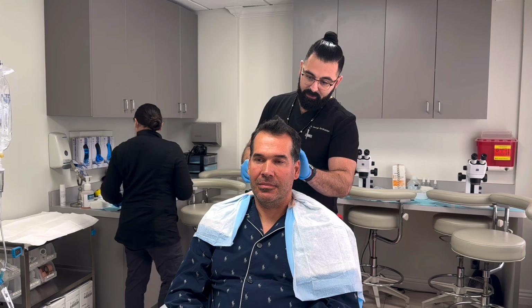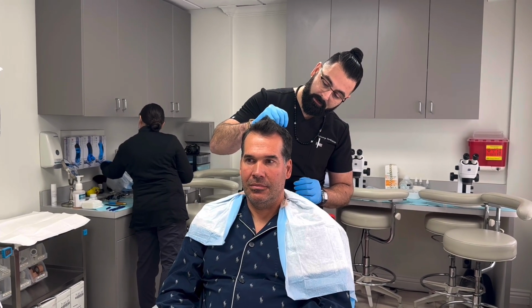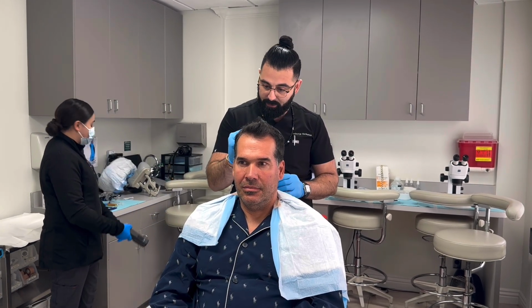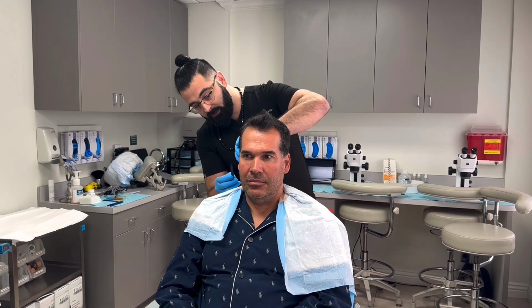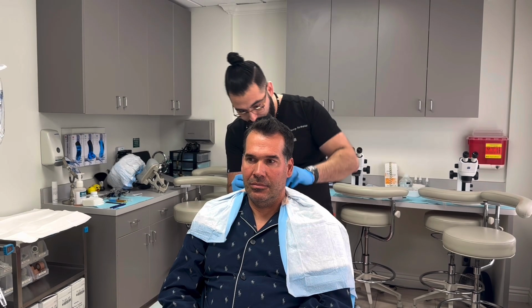What I'm going to do is highlight the areas that are safe to go into. We never want to transplant hair follicles that may be prone to loss in the future. So I'm going to highlight the areas that are showing signs of thinning potentially, so that down the line, the transplanted hairs should be with you long term.